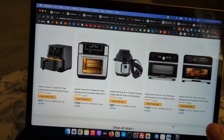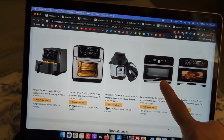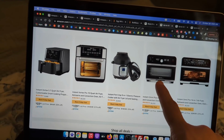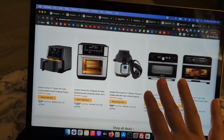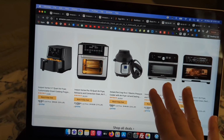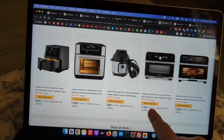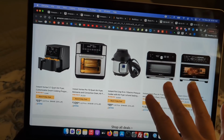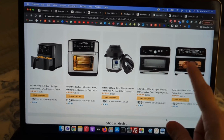So because of that, if I were to go back and buy something again, I would just buy the Omni Plus, because there's a few different features that this has that this doesn't, but one of them is the temperature probe. And since I didn't really use that, I would just go for the cheaper oven, save the money and not have those extra features.